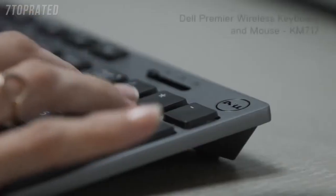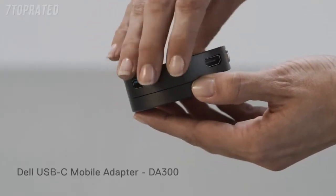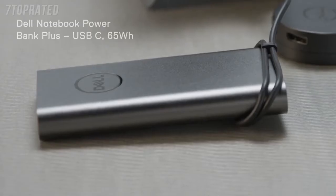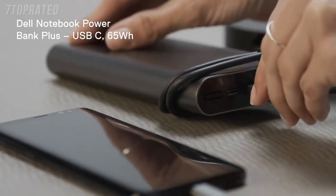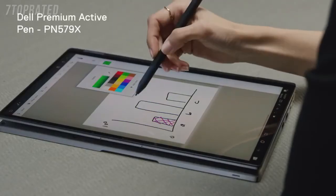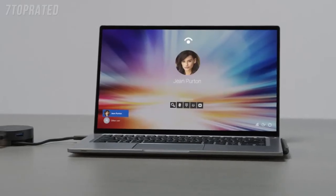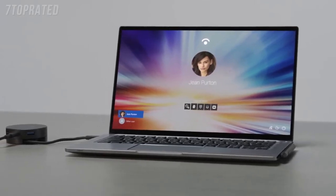Streamline your workspace with the sleek Premier wireless keyboard and mouse. Connect your Latitude to almost any device with the compact 6-in-1 mobile adapter. The Notebook Power Bank Plus keeps your laptop and your mobile devices charged on the go. The premium Active Pen lets you take notes and stay organized. Thoughtfully designed accessories help you work smarter anywhere with your Latitude 7400 2-in-1.